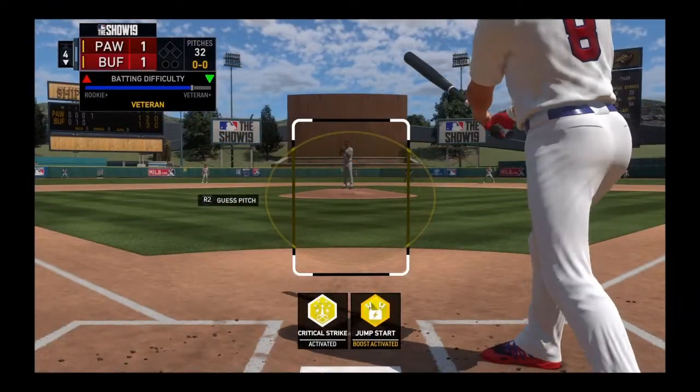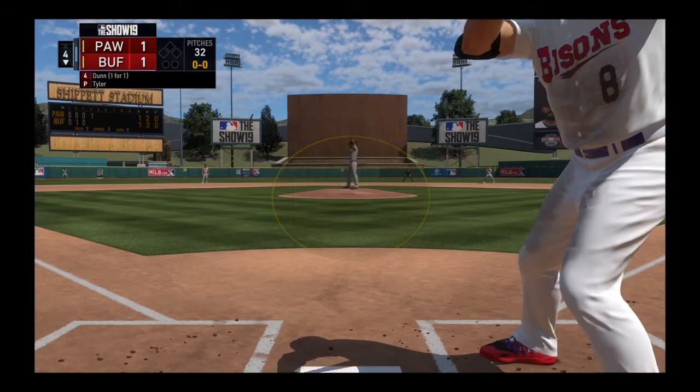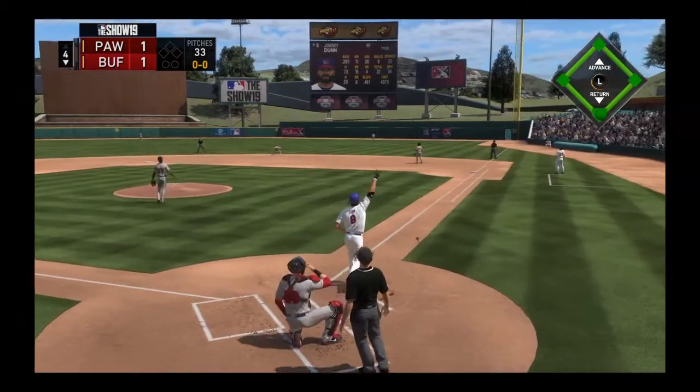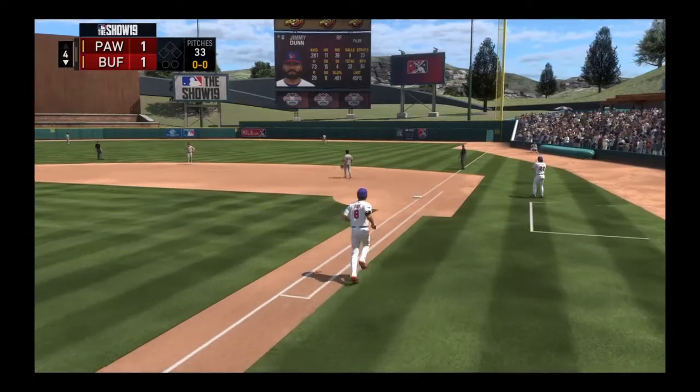Digging in, Jimmy Dunn. He'll try to follow up the double in his last at-bat with another big hit right here. Yeah, he jumped all over that first pitch last time. Hang on, this is hit deep into right center. This looks to have enough, and it does. A home run.